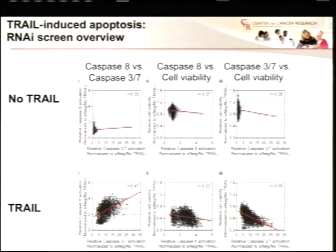So these are rather complex slides. I'm only going to pick out one of them to walk you through, as the paper was published earlier this year. But what we were looking for here was to show that, the first thing to take from this is that when we have no TRAIL, we only see a few genes that are inducing apoptosis alone. So genes you anticipate will trigger apoptosis, such as inhibiting PLK1, are within these graphs, but we don't see much. But when we add TRAIL, we see significant activation of caspase 3, 7, or 8, and a reduction in cell viability, which you would predict.